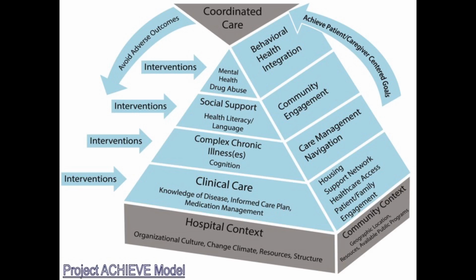In the next slide, I want to review a variety of studies. The first one is Project Achieve, led by Mark Williams, funded by PCORI. And what this study is about is understanding hospital and community context and how the clinical care is highly connected to the social wellness and welfare of the patients. And it's only by coupling the health and welfare and looking at the organizational culture, the change climate, and the resources can you actually have integrated healthcare systems that reduce adverse care.